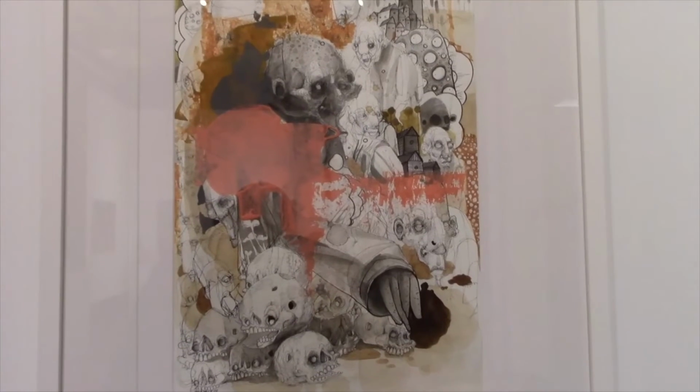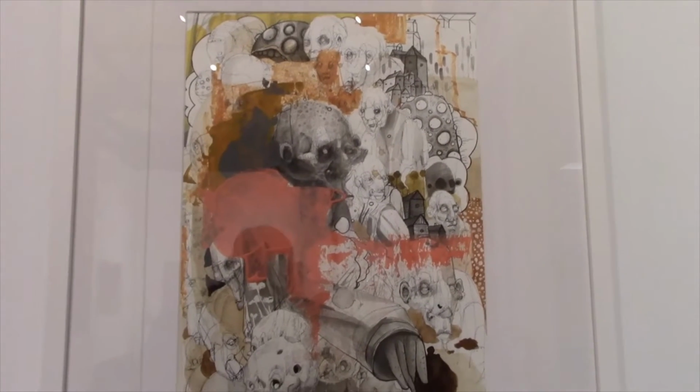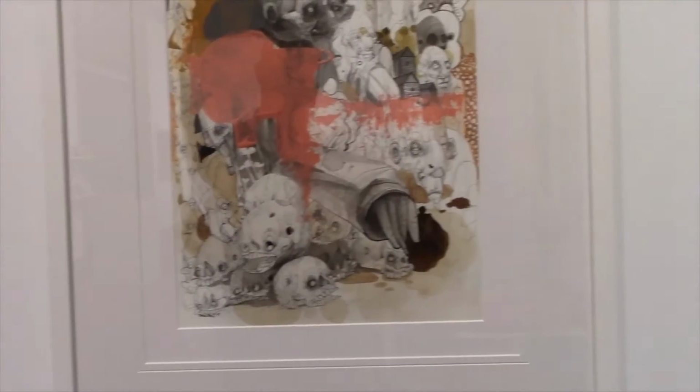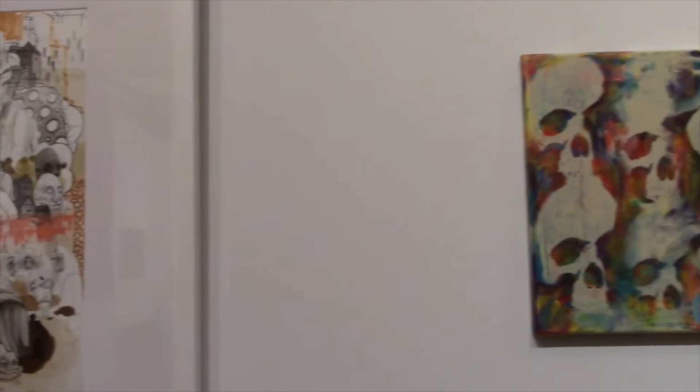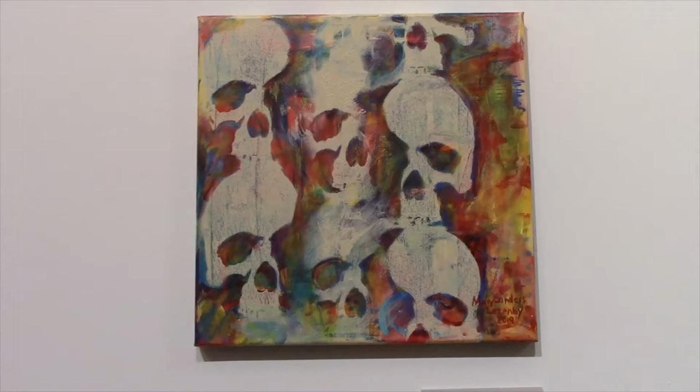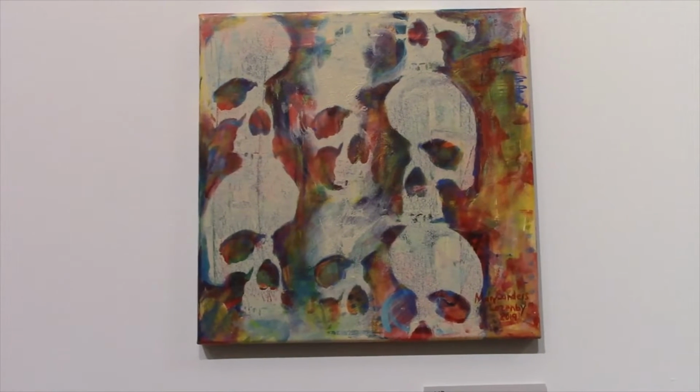And again, you'll see different approaches, different aesthetics. Some of the work is crazy, some of it's silly, some of it's borderline sick and psycho, but that's kind of what makes the exhibition go round. Here's another piece by Mary Sanders Lazenby, Fiesta Calavera, which is acrylic on canvas.